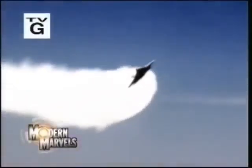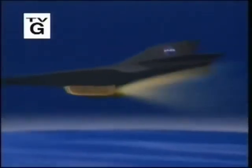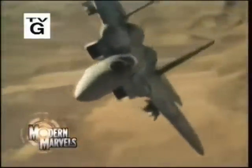Extreme power, extreme speed. From the X-1 that broke the sound barrier to the scramjet aiming for Mach 10. Planes on the cutting edge. From the past, the present, and the future. Now, extreme aircraft on Modern Marvels.